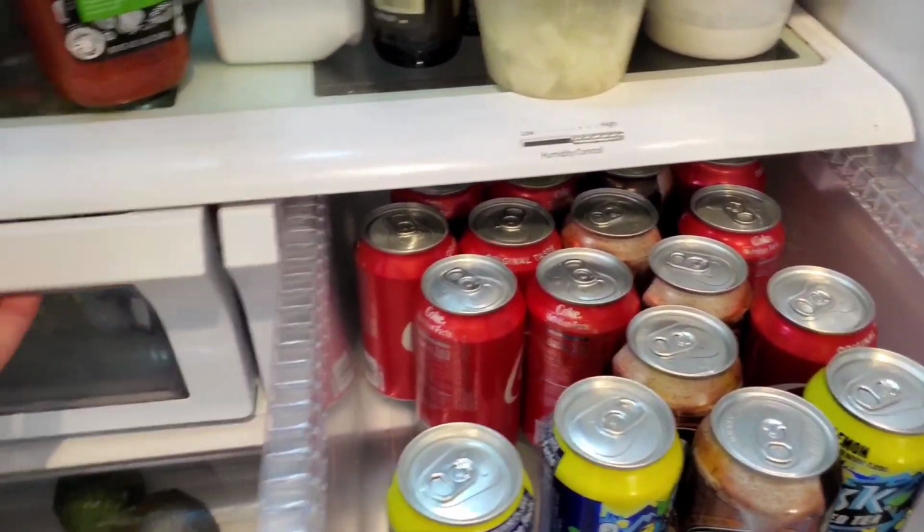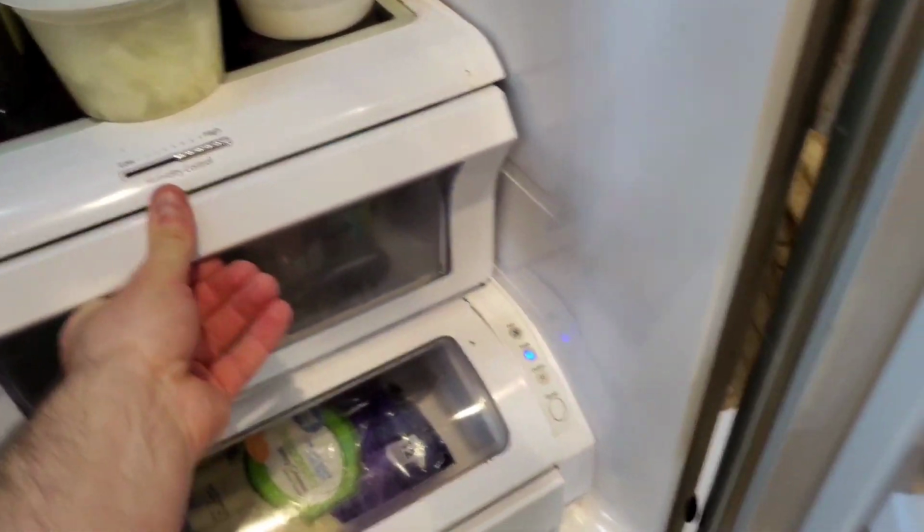We also do the same thing with like sodas. When there's a good deal on soda, we buy a lot. Just try to fill this thing up. A full fridge is a functional fridge, in my opinion.